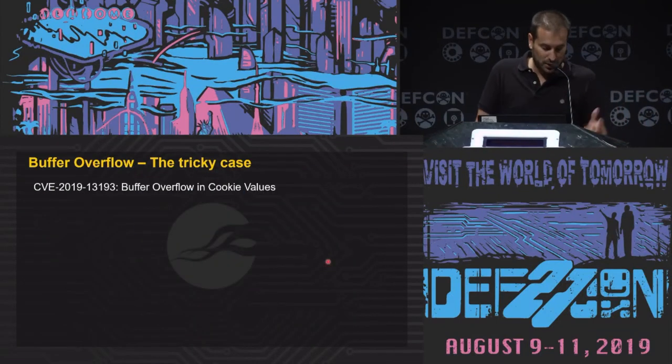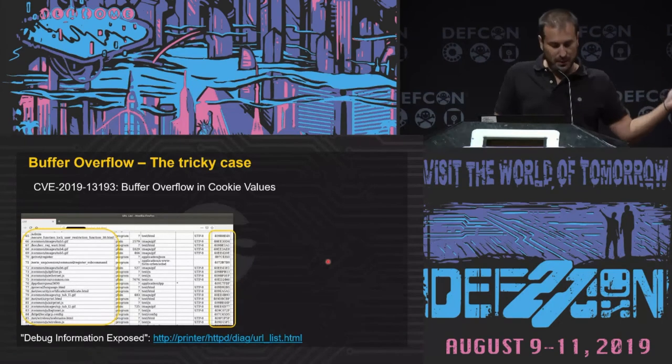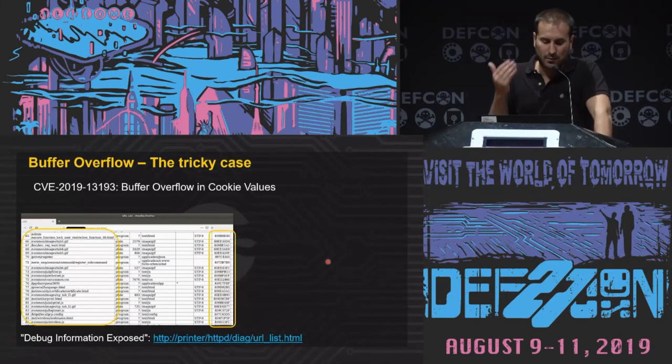Okay, but it was not enough. We needed more gadgets in order to create our exploit. And at this moment, we remembered that, as Mario commented before, another vulnerability, which would provide us some useful information, was found in the same printer. This memory leak or information leak vulnerability provides exactly where images and GIFs were allocated in memory.